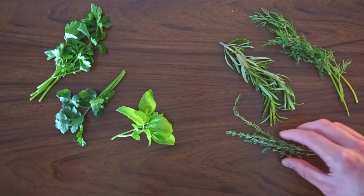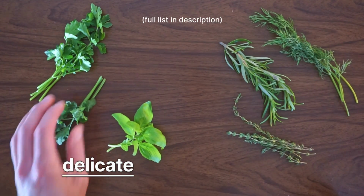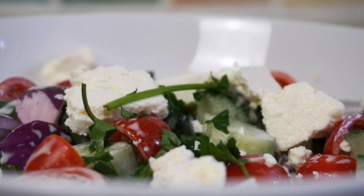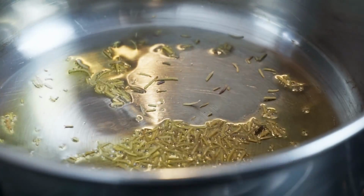So there's two different kinds of herbs, right? You've got your delicate herbs, like these on the left, your coriander, your parsley, your basil. These are the soft sort of herbs that you'd use in salads or garnish or whatever, the sort of herbs that you can eat raw. Then you've got your hard herbs, your rosemary, your thyme, your sage. These are the herbs that you've got to actually cook if you want to use them.